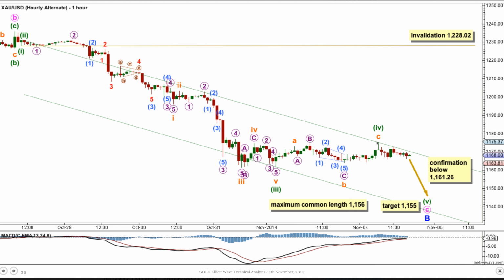But today, this alternate idea has a hugely reduced probability. I think it has a very, very low probability, because now there is a gross disproportion between the duration of this fourth wave at 33 hours and its counterpart second wave here at only 1 hour. That gross disproportion substantially reduces the probability of this idea.